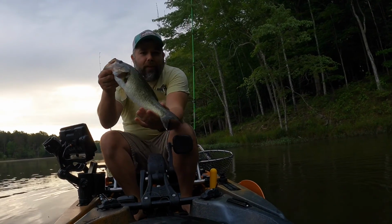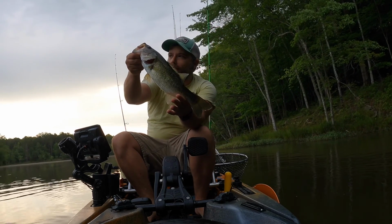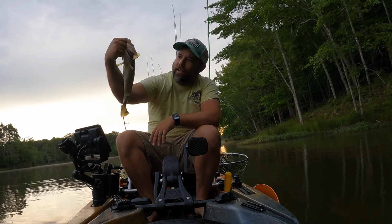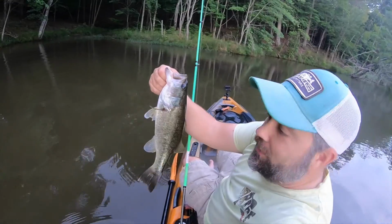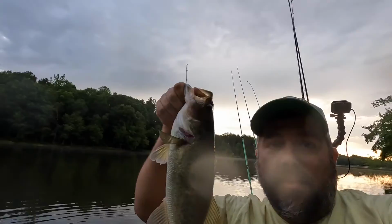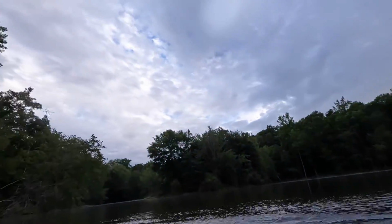All right, I got kind of a late start, so I didn't know if the topwater bite would be happening. I was about to give it up, but there might be a little bit left over. Look at him. Look at that little guy. All right, let's get this guy back in the water. He tried to jump back in the boat.